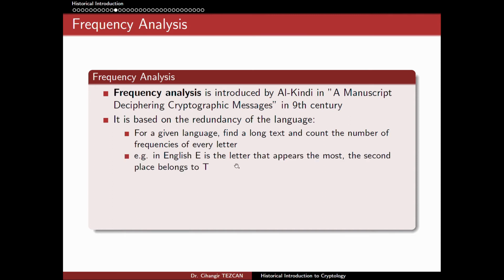So, for example, if you do it for English, you will observe that the letter E is the letter that appears the most. And you will also observe that the second most frequent is the letter T, and so on. So you can write a programming code and check what the first and second letters are in English. Of course, it depends on the language because the words change in every language. So for Turkish, if you do this experiment, you will observe that A is the letter that appears the most, compared to E in English.